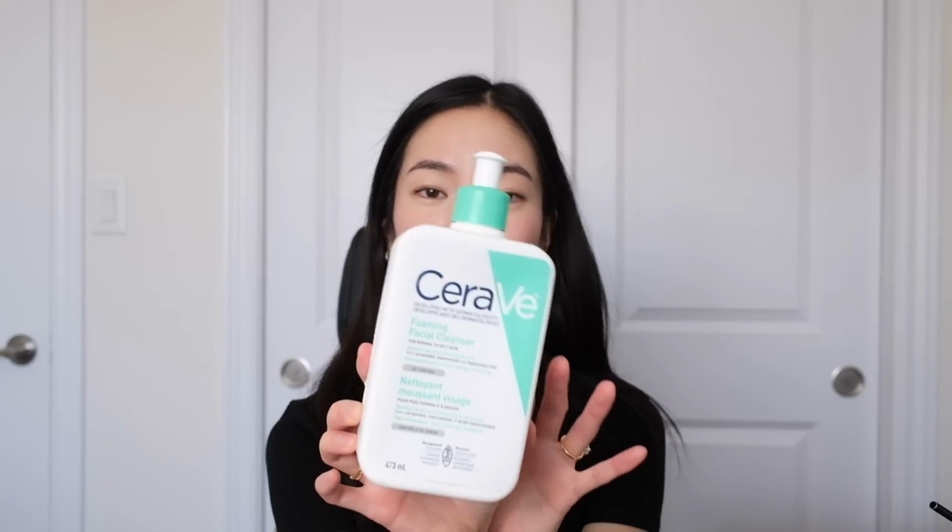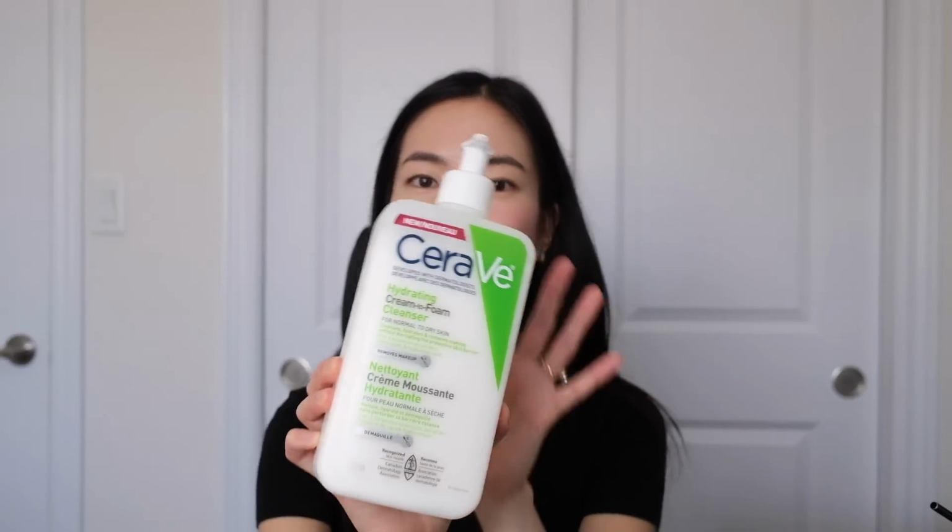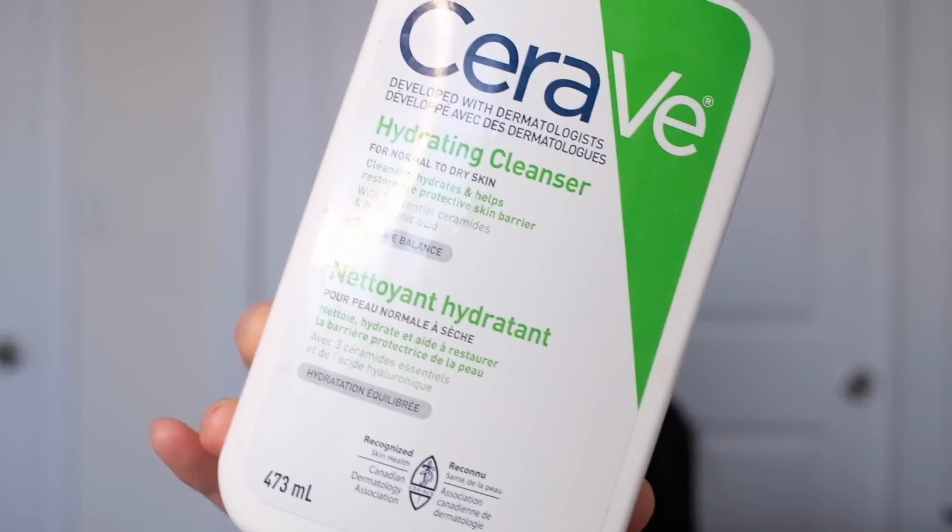So the 3 cleansers I'm going to be comparing are the Hydrating Cleanser, the Foaming Facial Cleanser, and the newest one, the Hydrating Cream-to-Foam Cleanser. And then I'm going to be doing a test for all of these on how well they remove makeup, so stay tuned for that. So let's start with the Hydrating Cleanser.